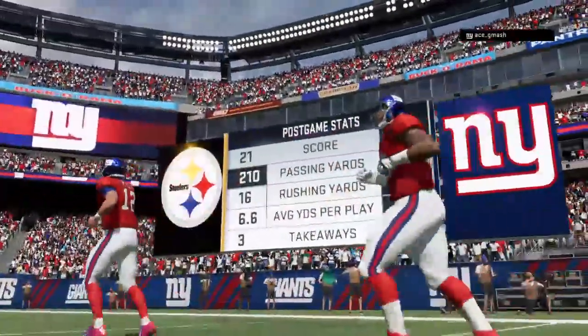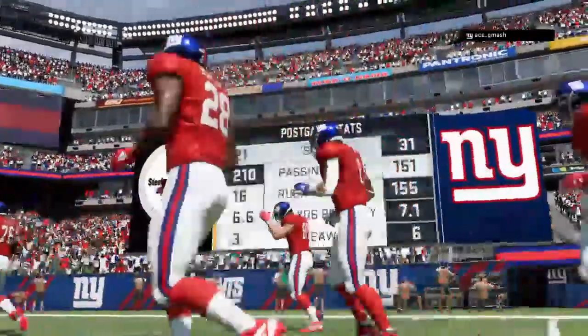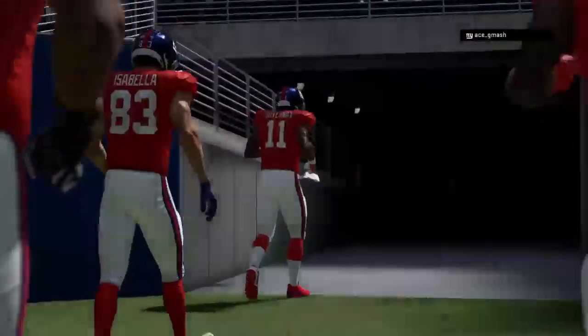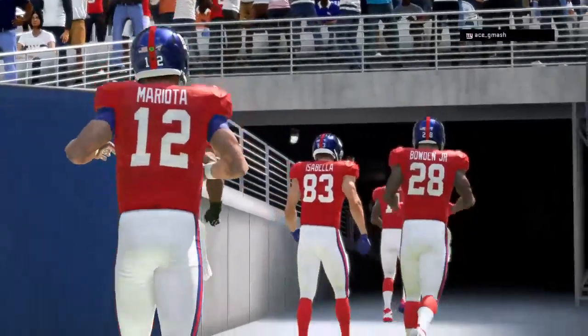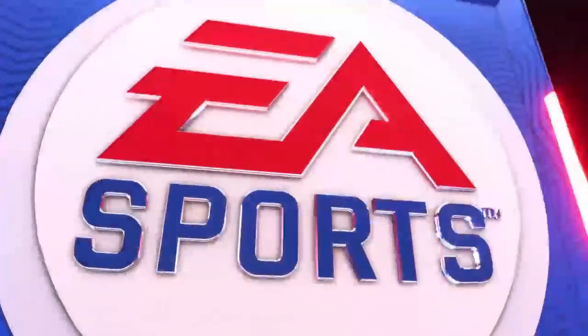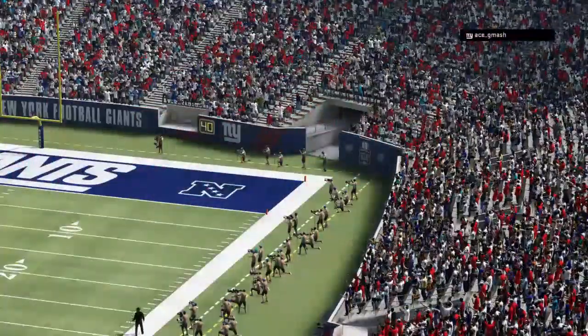So for the Giants, they just keep on rolling as they move to 9-2 with a win here. And they will hit the road next week to take on the Los Angeles Rams. Meanwhile, for the Steelers, we'll see how this affects their playoff standing as they fall to 7-4 now on the year. And they'll get a chance to redeem themselves at home next week.